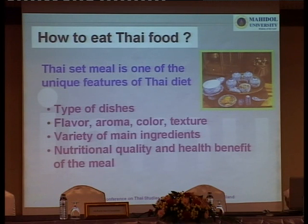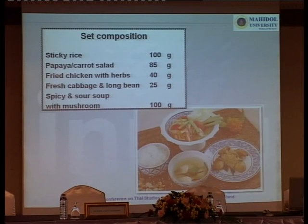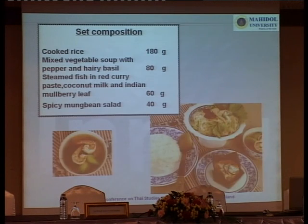I would like to show you some set meals that we have done. This is the papaya salad set, which we usually have with sticky rice, and also add a little soup and some meat. Another set is with mixed vegetable soup, a dressed salad, and steamed fish in red curry, which I think some of you may know.